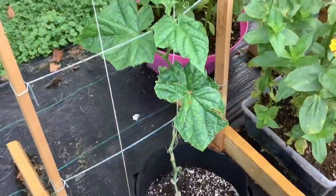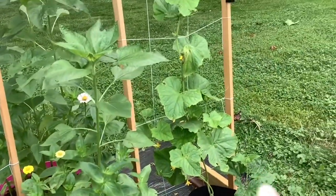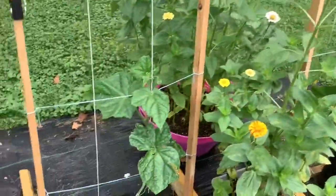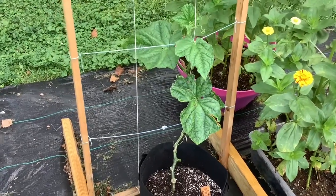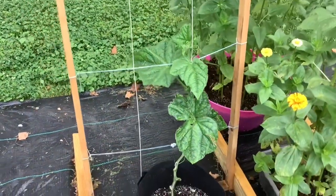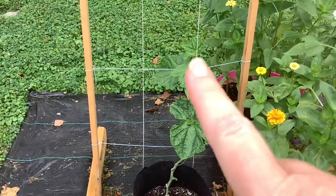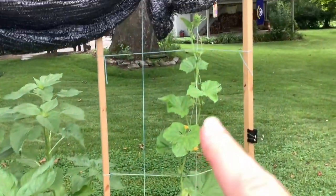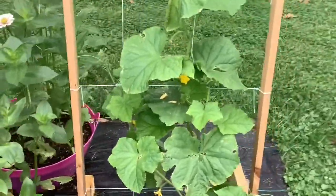So these cucumbers here, there's two, are called Suyo Long. And I did something to them. I know it was me. And so they're a little bit behind, especially this one over here. These are the same plants I planted at the same time. And that one is only that tall, but it's growing. And this one goes all the way up. So very different. Lots of cucumbers.